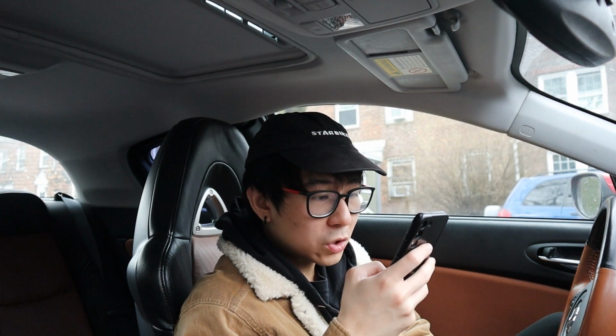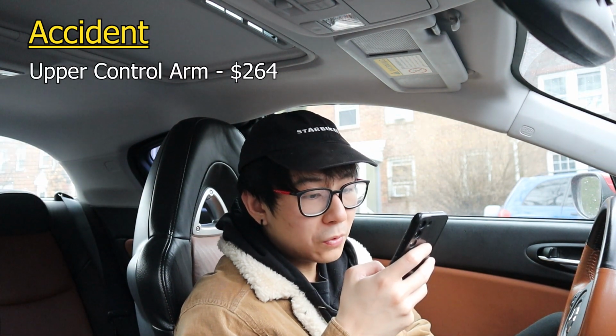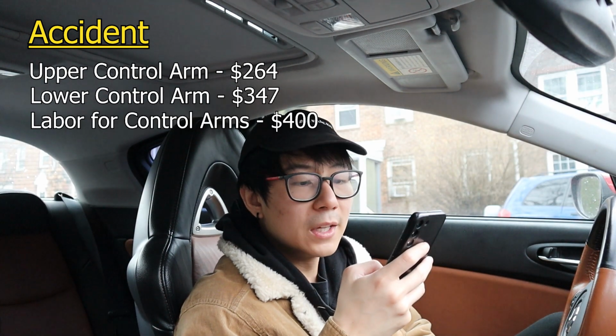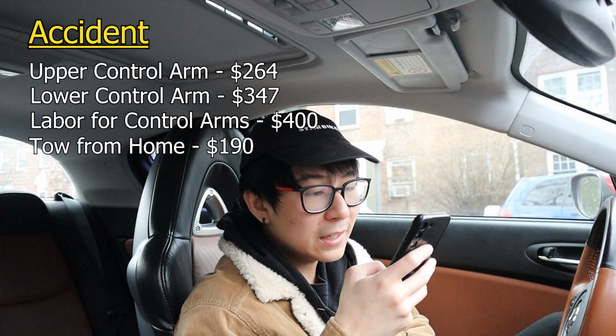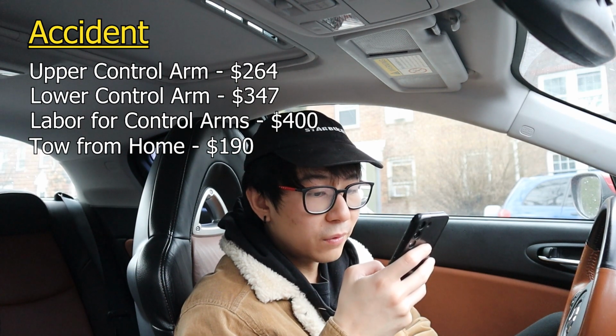So they broke the upper control arm and lower control arm. That was $264 for the upper and $347 for the lower. And then the labor to remove and install those was $400. The tow from my home was $190 this time. They also destroyed the ABS sensor wire harness, which was $114.